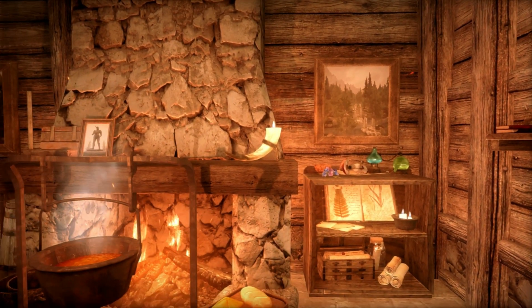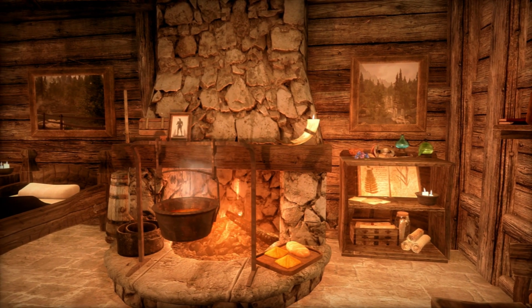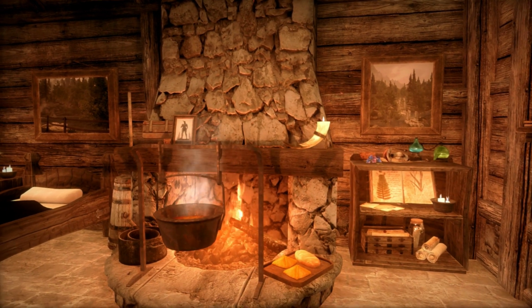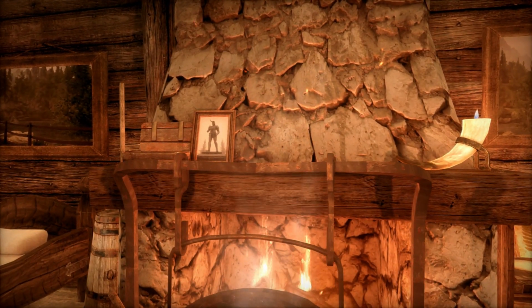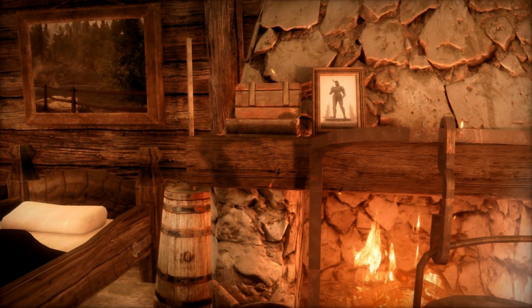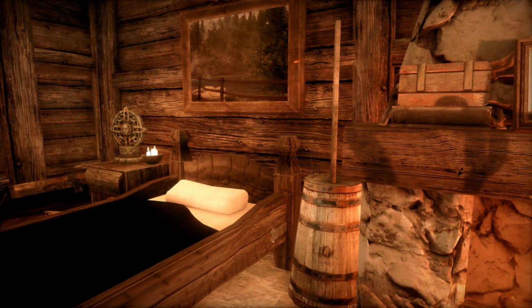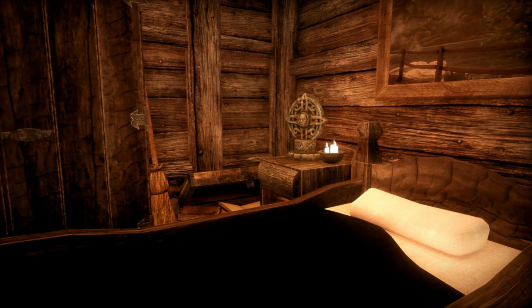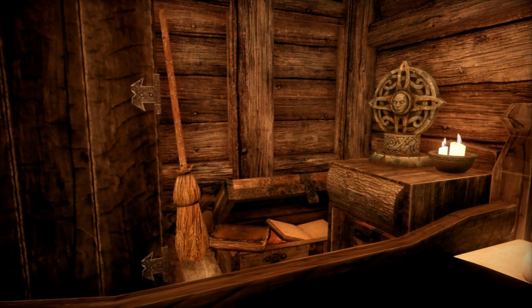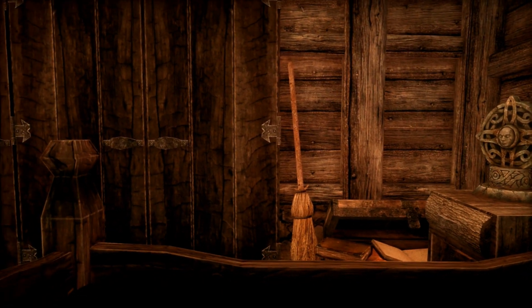Next, we have a fireplace with a cooking pot and a baking tray for our cooking needs. And then we have a picture of the Sentinel on top of the fireplace mantle and some key storage beside that. Between the fireplace and the bed, you have a butter churn. And then your bed gives you a well-rested bonus if you're a normal player, or a surge of vampiric power bonus if you're a bloodsucker of Skyrim. The Shrine of Mara on the end table will also restore warmth when playing survival mode, and you've got some book storage over there as well.